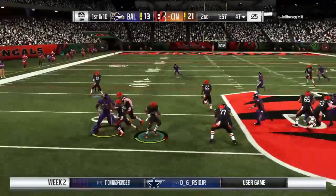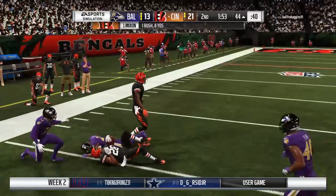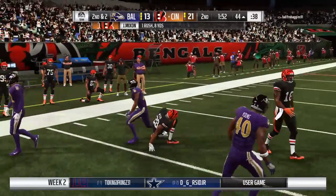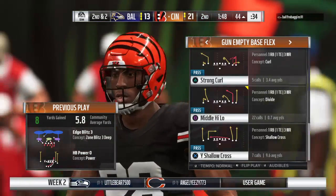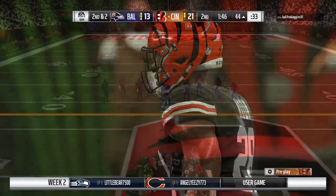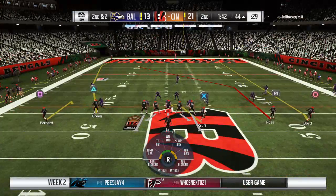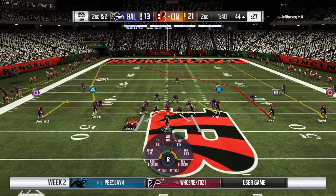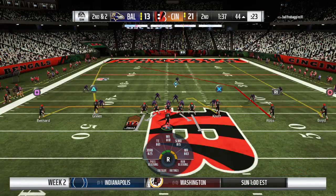The first carry for the second-year man, Joe Mixon. And he's going to take this one down inside the 45. A good run there on 1st down, and it'll leave him with a 2nd and 2. Despite the blitz, they're still able to pick up a nice, solid gain. The disadvantage of blitzing often alters the normal spacing and run fits and leaves creases like they were able to exploit right there.